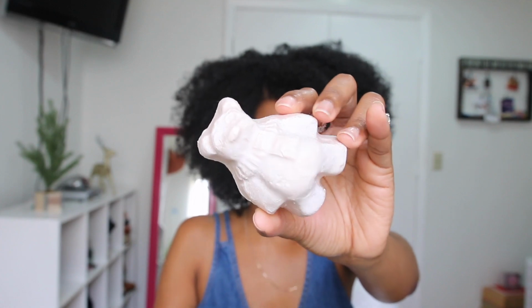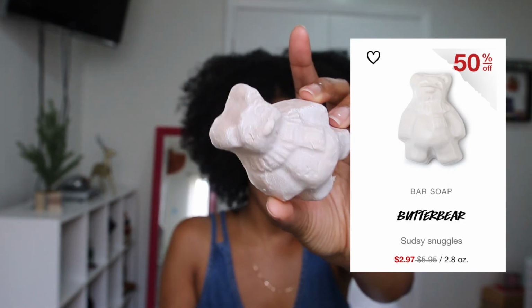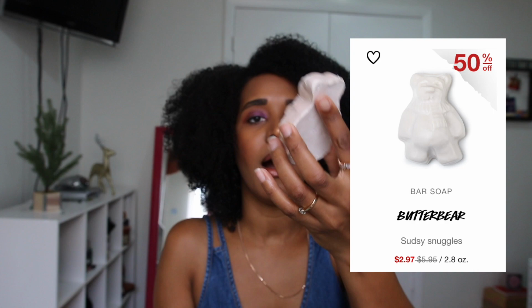I got the Butter Bear soap. This one was $2.98, which is a steal. It smells like butterscotch, but more of a buttery type scent. I haven't used it yet. The Lush that I went to had a lot of these left, so I guess it's not really a customer favorite, but at the same time, I'm still gonna try it just to see if I like it, so that way I'll know for next year which items to grab up.